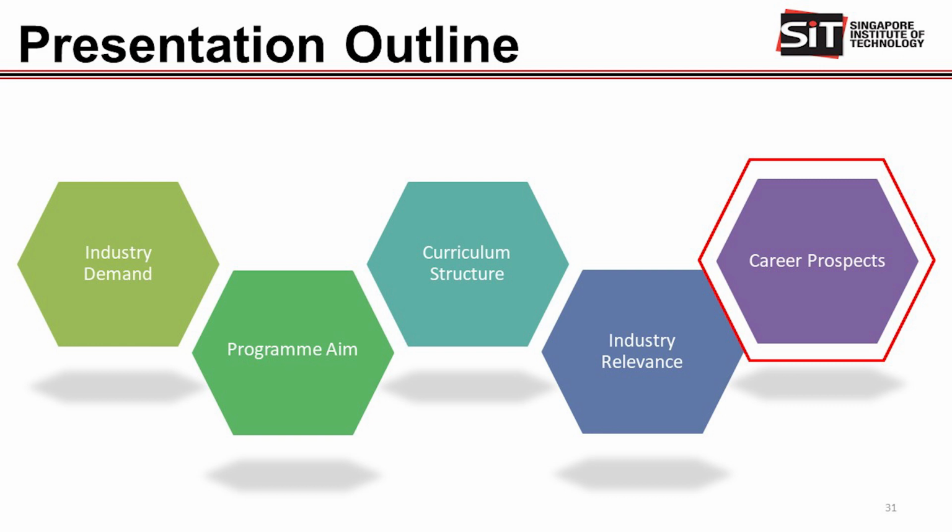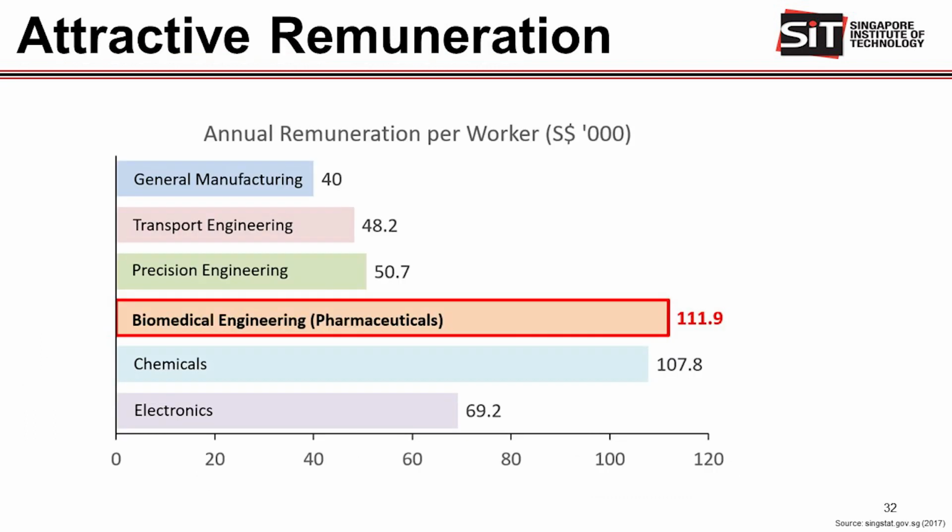All right, so finally, let's talk more about the career prospects of a pharmaceutical engineer in Singapore. In general, workers in the biomedical engineering field, pharmaceuticals, do enjoy attractive remuneration. Based on past years' data, our graduates from SIT have been earning on par salaries with graduates from NUS as well as NTU who come from very similar degree programs at those universities.